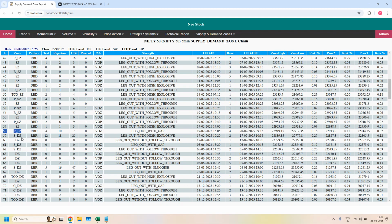Okay, anyway, we got a short opportunity today at the supply zone, 5-minute supply zone. See, I told you these 5 minutes demand and supply zones, directly you can take trades. But the only thing is you can't expect 80% success rate. Sometimes it will give you continuously very good success. Sometimes some of these zones might be violated.